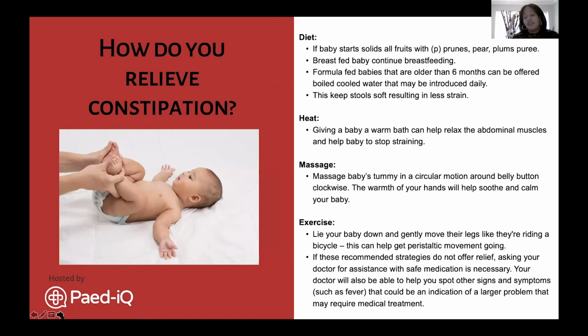How do I relieve my baby's constipation? So the diet is very important. If baby starts on solids, start with prunes, pears, and plums. I say always all the P's. Those are nice and soft and easy to digest, and it helps with constipation and regulating bowel movements.